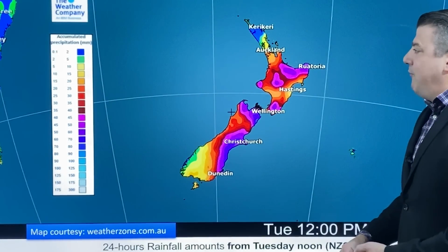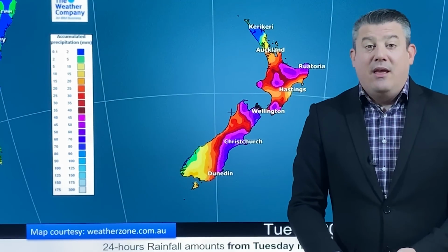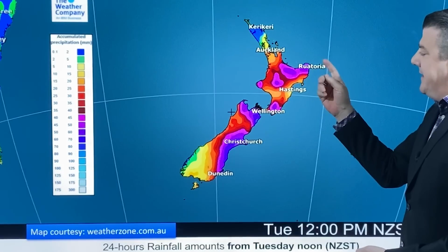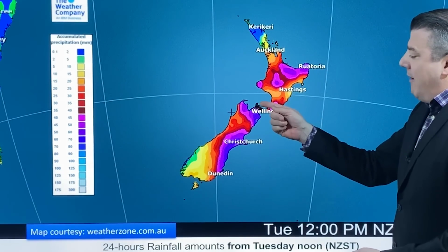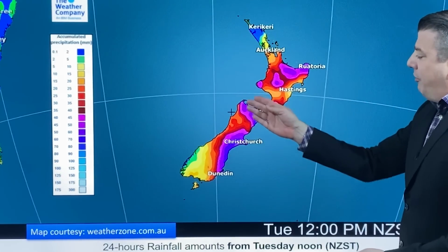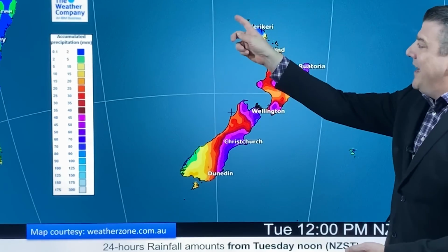Let's take a look at the rainfall in New Zealand. This is from midday Tuesday, midday today, the next 24 hours. Areas of concern in the pink and purple shading. So Eastern Bay of Plenty, Gisborne Ranges, down around the lower North Island, and then around from about Blenheim right down to about Dunedin. So the whole sort of eastern and northeastern side of the South Island, and then a big chunk of the North Island, but it starts to ease right up here at the top.